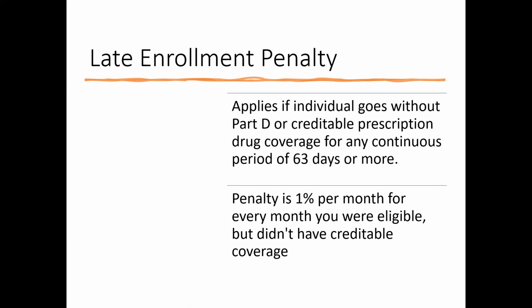I ran into it this past AEP. I had a gentleman whose daughter-in-law I've helped for years. She was like, hey, I like this plan I have, I want to sign Dad up for it. So we started looking at it, and found out he had never had Part D coverage, and this gentleman was in his early 90s. So this 1% per month penalty was going to go all the way back to 2006. We determined that penalty was going to be about $80 a month. He may just want to continue doing what he was doing because it had just been so long. And this is a gentleman who never knew that he needed it.